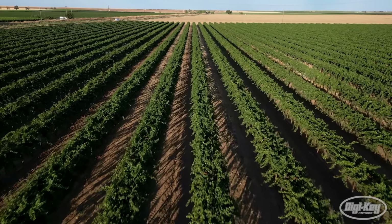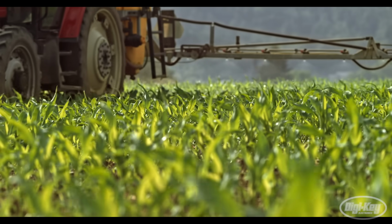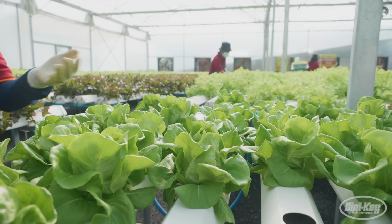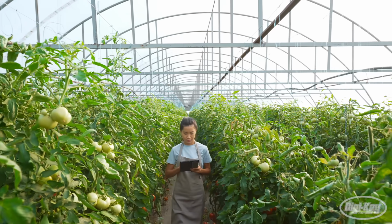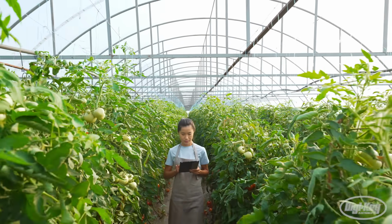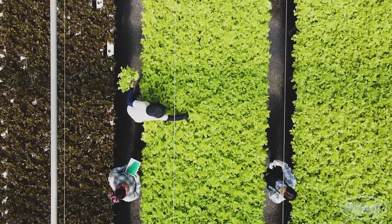In the ongoing battle against world hunger, food waste is perhaps one of the most impactful ways to make a difference. Technology from today's leading ag tech companies is paving the way forward towards a smarter, more efficient, more capable food supply chain. To farm better, we must farm different.